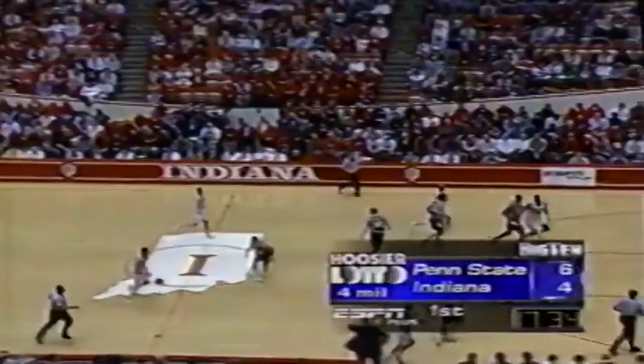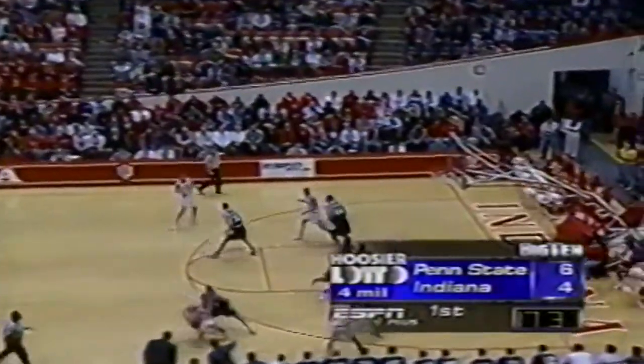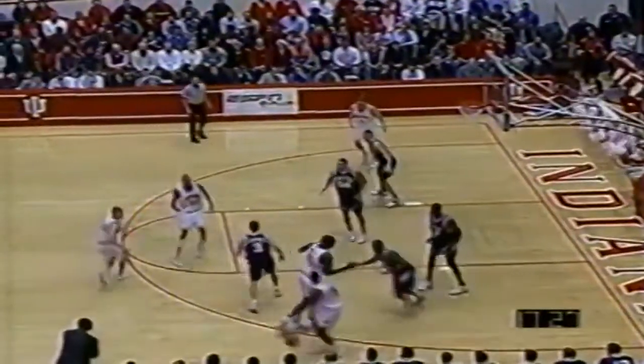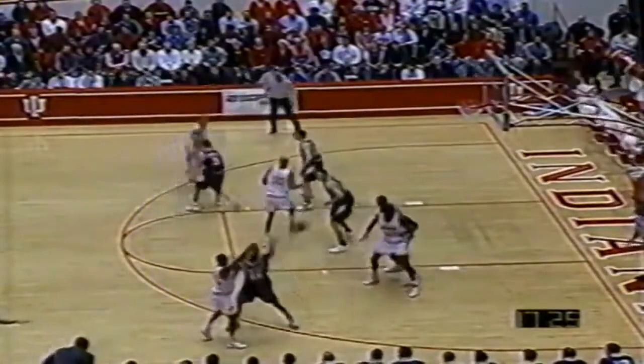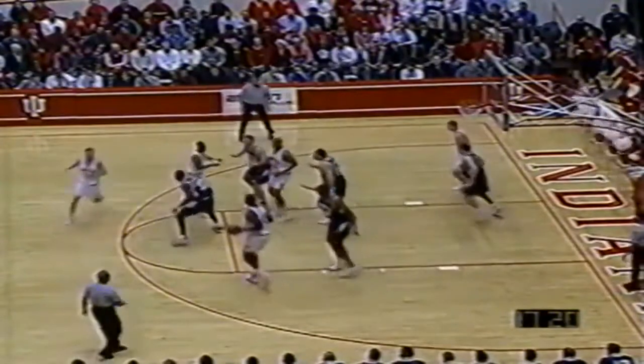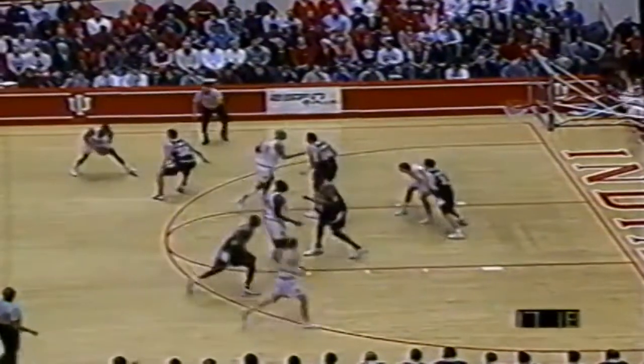If you're in Indiana, Penn State leads now by 2. For Indiana, I don't think you can be so concerned about Calvin Booth. You can't make him change your shot each and every time. He's going to foul you. You've got to just continue to take the shots and take it at him. See, he's got a big wingspan when he spreads those arms out.